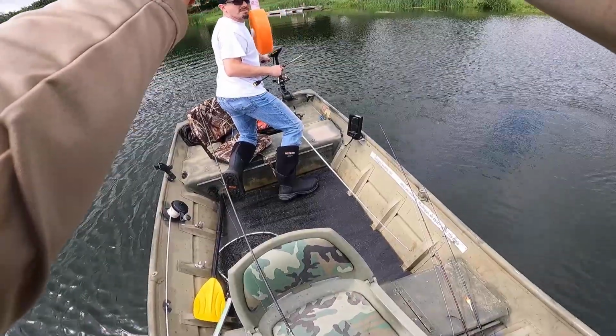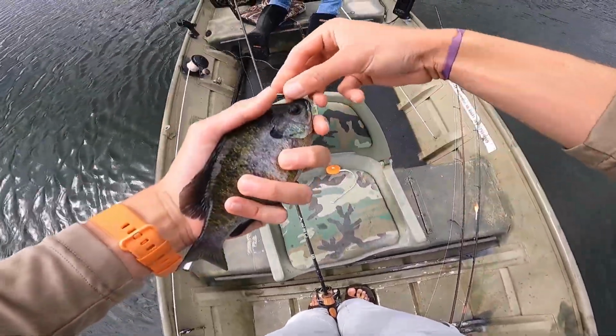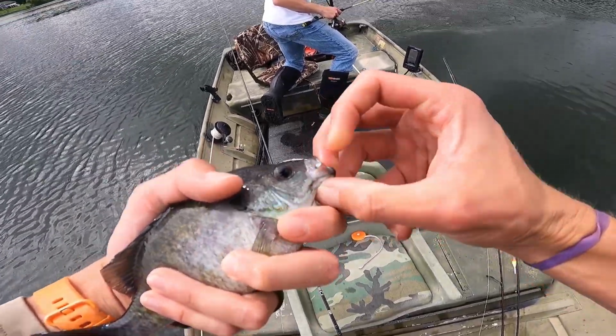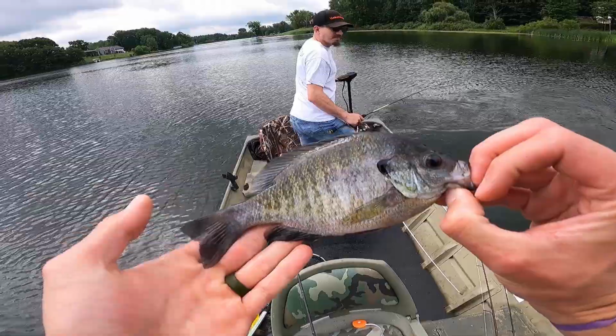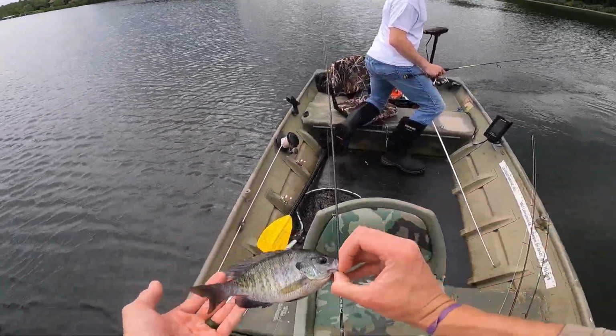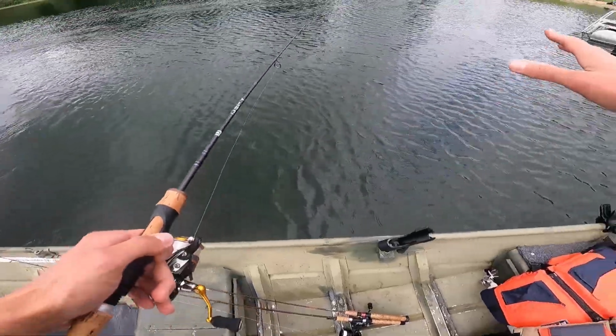It touches a little hair over 8. Just a hair over 8, it's a female. That's awesome. Okay, we got our 8. Now we gotta find this one's mom. That's a beauty. Heck yes. Thank you, Dave, for bringing the boat. See ya, girl.